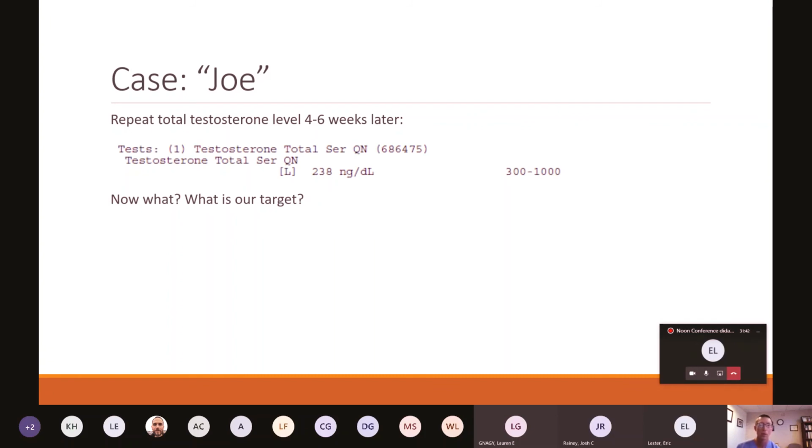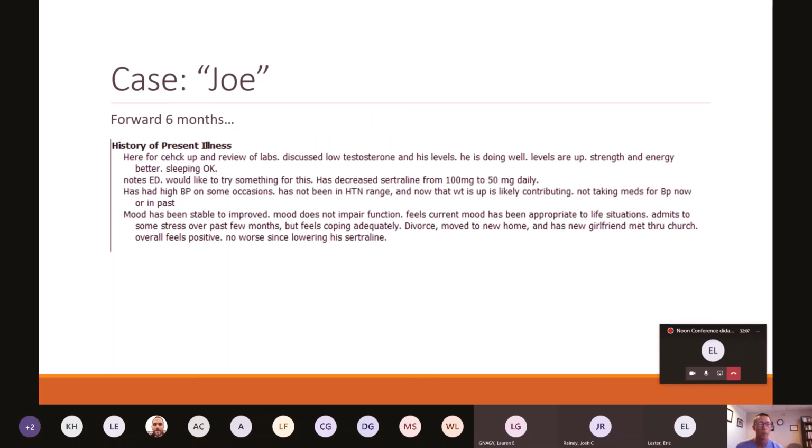That is still below the target we're trying to achieve, which is around the 300s or maybe 400s for our trough. And so at that point, Joe and I discussed his symptoms, and we decided to increase the dose. And again, I believe initially we might have gone to 300 milligrams every 2 weeks, and that dose change was made. And then a 6-month follow-up was planned.